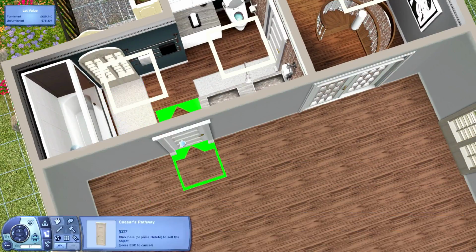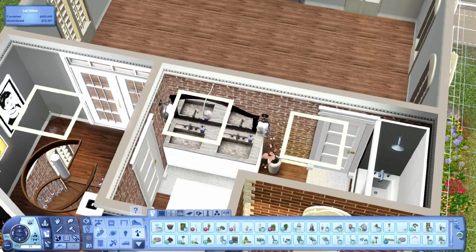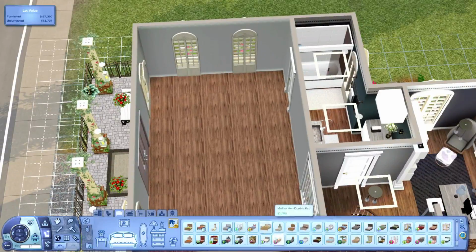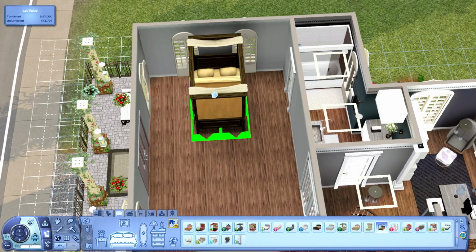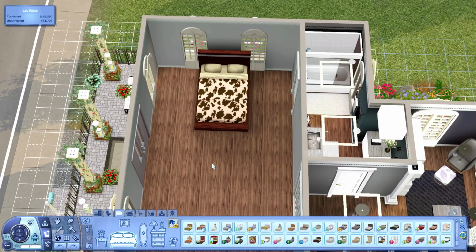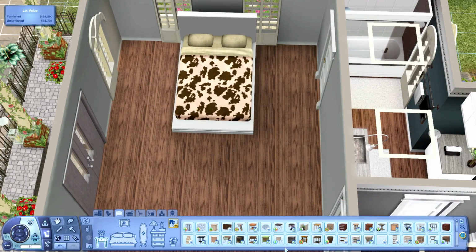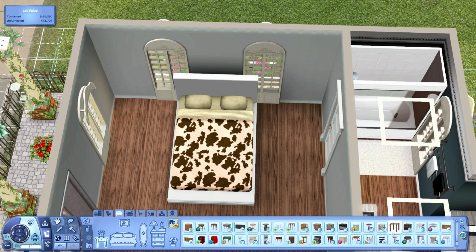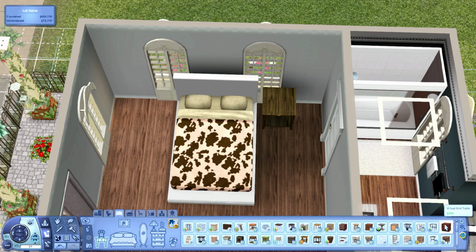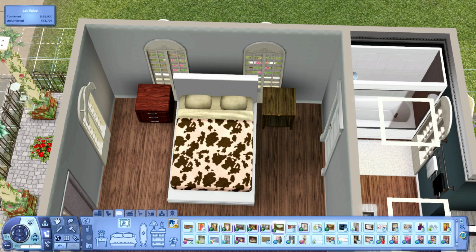I call it a master, but I guess the big old giant bedroom. And it's got French doors into it. Like, who wouldn't want this room? It is gorgeous, and I like how it turns out. I was going to go for a 4-poster bed at first, but then I just feel like 4-poster beds obstruct views. So I didn't want to do that, and I went for this base game bed, which I really like. I think it's really cute.